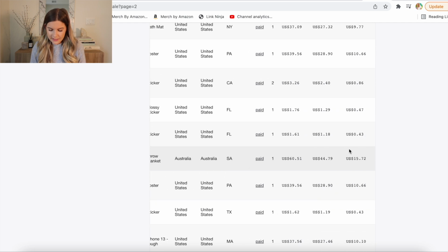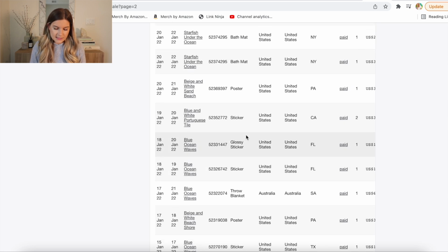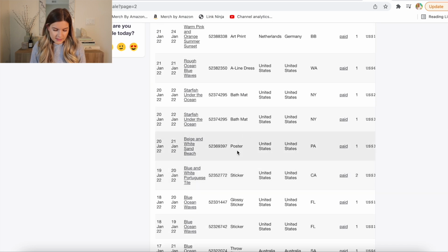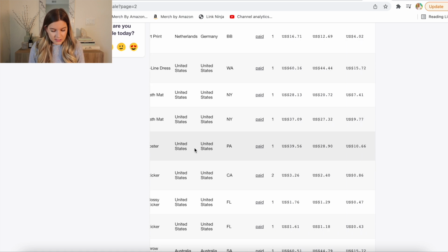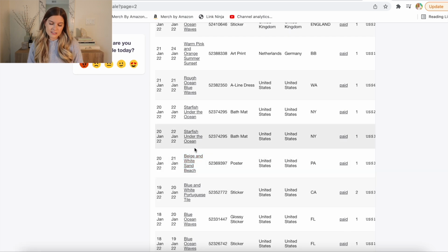We had a throw blanket for 15 bucks. That was a good one. Sticker, a glossy sticker, more stickers. Oh, okay. That one I just showed you guys, that beige and white sand beach, just sold again. So I'm wondering if it was being pushed out a little bit more than usual, because that's honestly a bit strange to see it twice in one month.